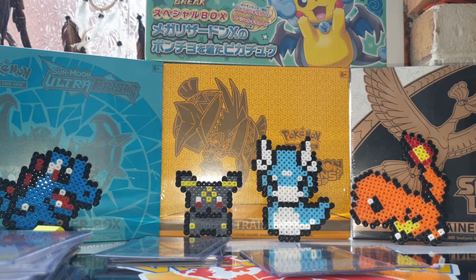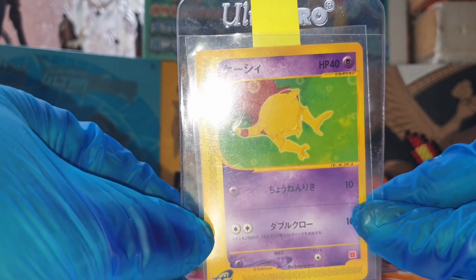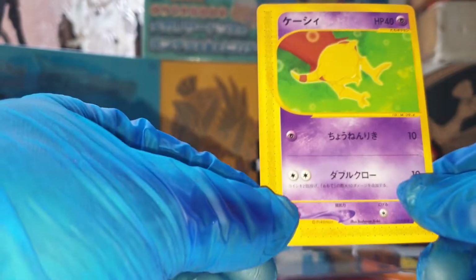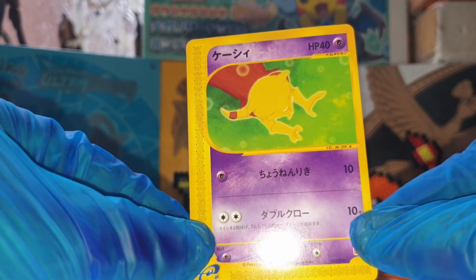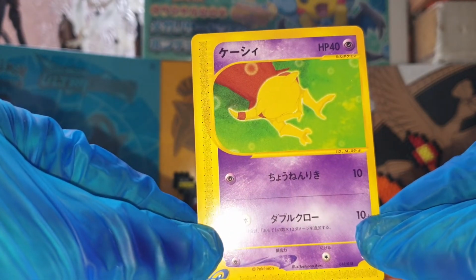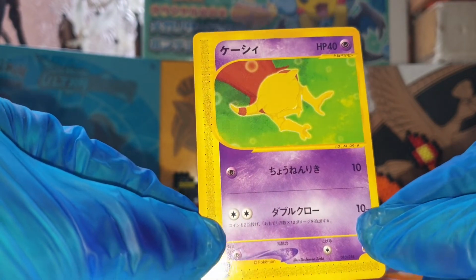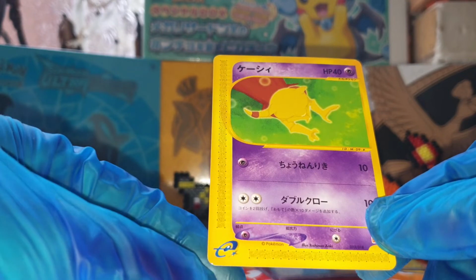Next card is an Abra. Now this one's in a card saver, so it's going to be a bit of a pain to get out. Oh, it wasn't actually. Never mind. They usually are. So there we go. There's the Abra. Let's have a look for some scratches. Have we got some? No, no scratches. No white. Oh, spoke too soon there. There's a little bit of white in there.